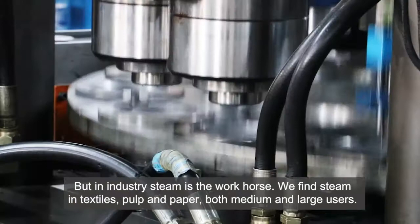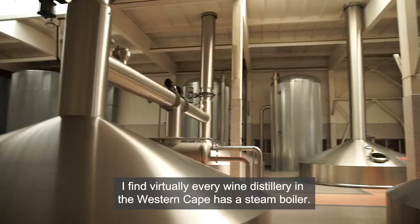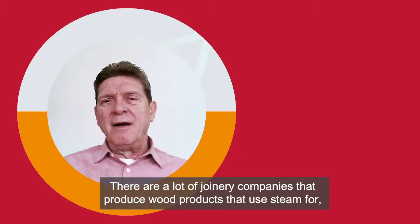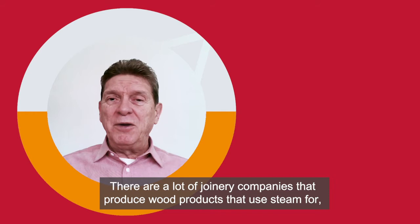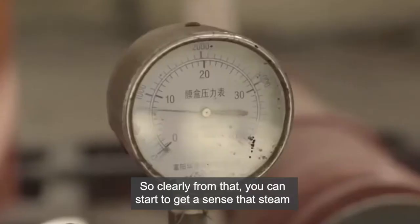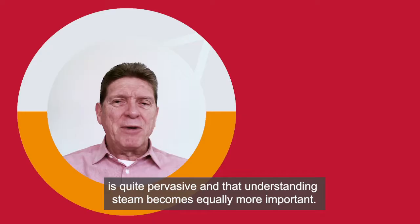We find steam in textiles, pulp and paper, both medium and large users. I find virtually every wine distiller in the Western Cape would have a steam boiler. There are a lot of joinery companies that produce wood products that would use steam and generate through boilers hot water for curing of wood. So clearly from that, you can start to get a sense that steam is quite pervasive and that understanding steam becomes equally more important.